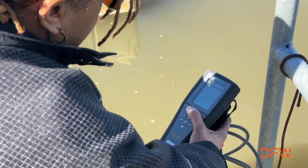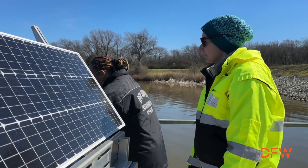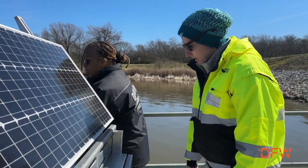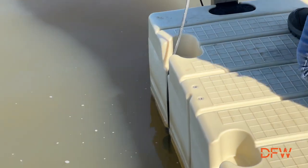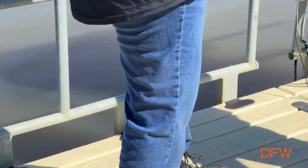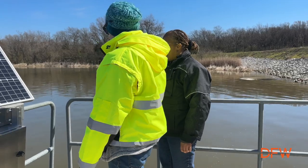It's still stabilizing. Just give me a few seconds. Well, it's reading 10.1. Okay, so I don't think the aeration system should be on. Something's wrong. So I'm just going to pull the equipment and take it back to the lab and do some troubleshooting to figure out why the aeration system is running. Okay, so I'll go ahead and do that.